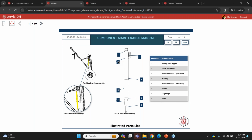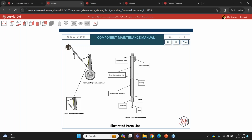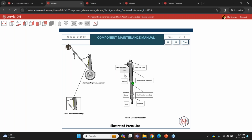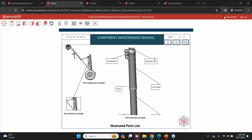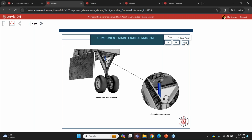This 2D was vectorized from a 3D model, so that is all in the tool, and then edited. So you see some annotation lens, another feature we have available, some coloring that we did, as well as the bill of materials pulled from the model and some annotations. And then we also have on this layer the 3D model with the 3D labels, and that's interactive, of course. And then we have photos as well. So some photo editing went on here just to draw attention to this shock absorber assembly.